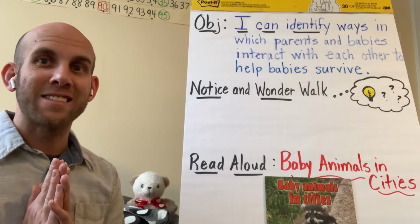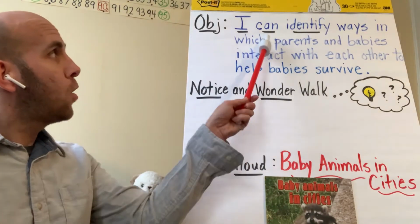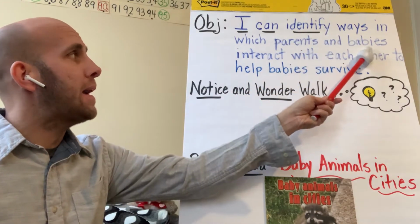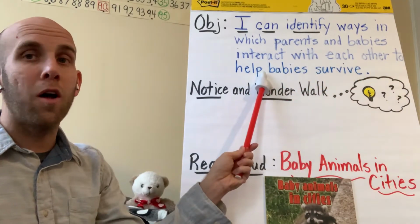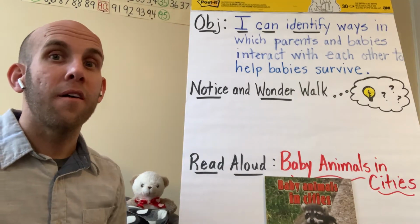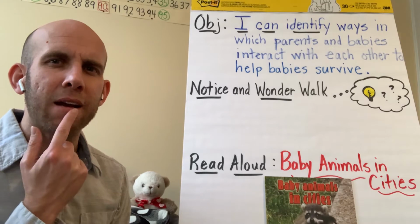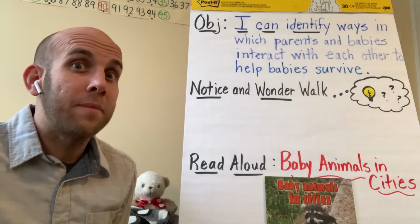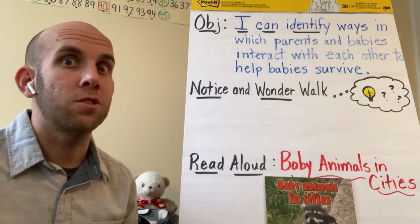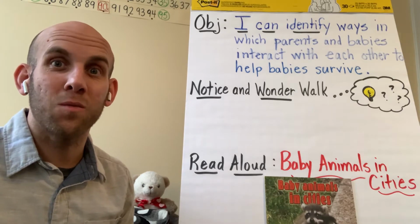All right, so friends, after today's episode, myself, you, and your stuffed animal friends will be able to identify ways in which parents and babies interact with each other to help the babies survive. Wow. So, in our photo gallery walk, like we did last week, we are going to notice and wonder about some animals who have their moms and their babies, or their dads and their babies, and what do they do to protect the babies so that the babies do not die from predators or from the weather. You ready to notice and wonder with me about that?